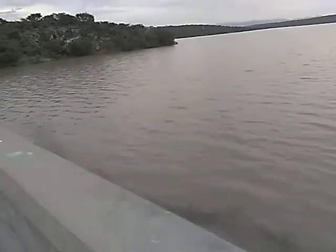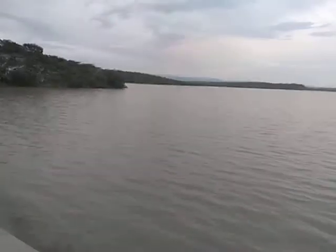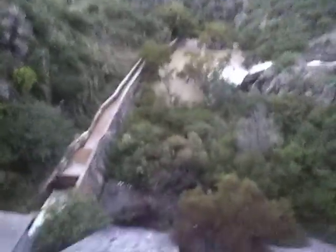The water is about 100 feet deep right here. I can't even imagine what the catfish is like here. I used to come out here and hear coyotes. Let's see. You can see the aqueduct better from here.